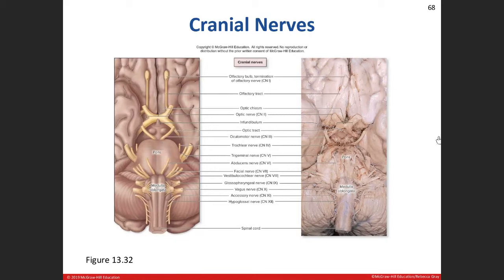But I just want to go over some of the functions and the location of some of these nerves. Remember, there's 12 cranial nerves, and the lower numbers are going to be higher on the brain stem, and the higher numbers are going to be lower on the brain stem. So cranial nerve 1 and 2 obviously will be up by the midbrain. Cranial nerves 11 and 12 will be down by the medulla oblongata. So we're going to go through all those.